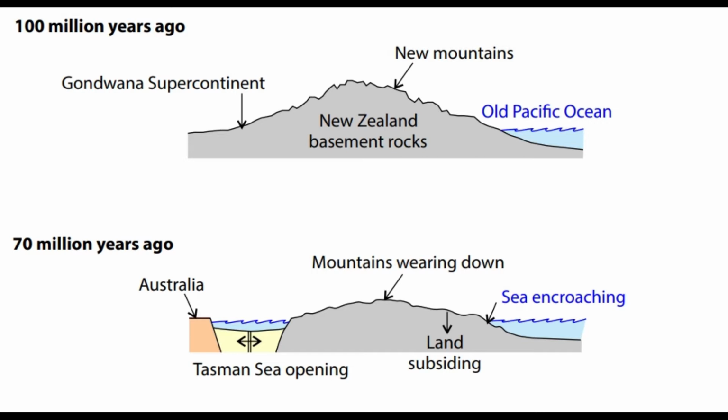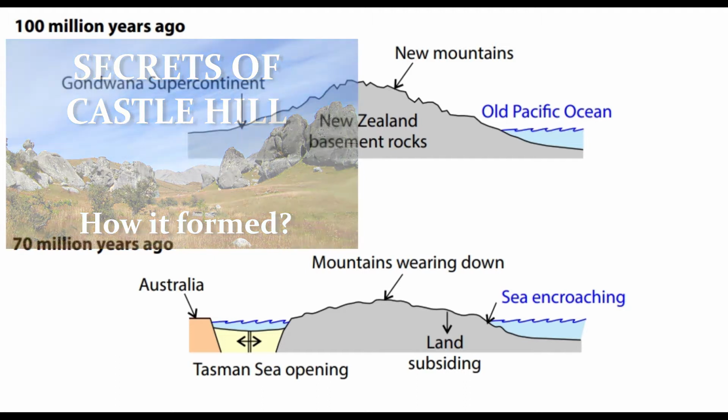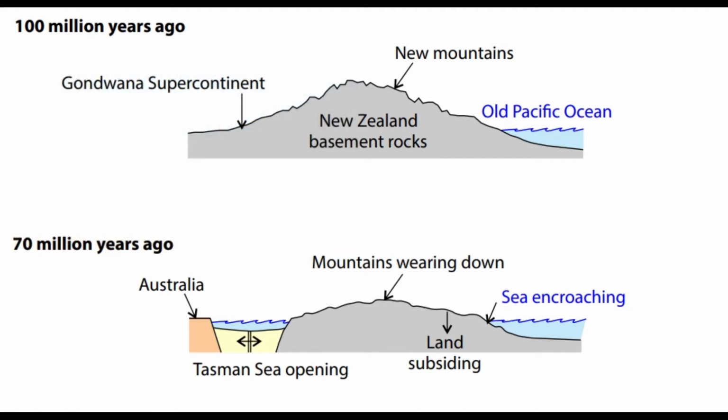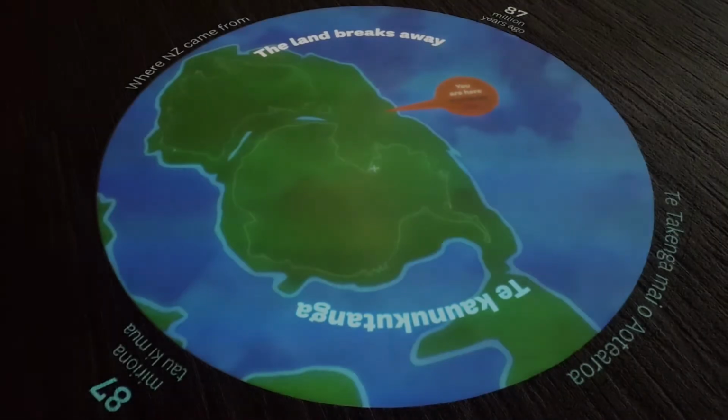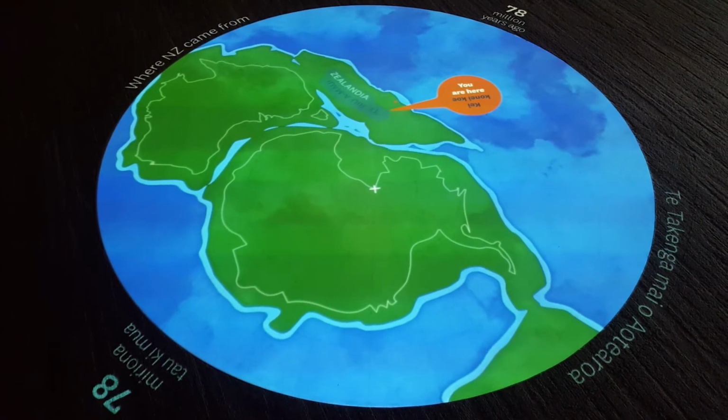At that time, the ocean flooded into the space opening between, and the Tasman Sea was born. We talk about this stage in more detail in the video on the example of the Castle Hill rock basin. Watch my previous video about that. 85 million years ago, the seafloor spreading was fully on the way. New Zealand started moving towards the Pacific.